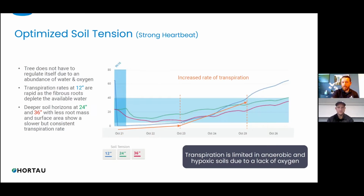Now, as we start to see plant water uptake, we're seeing the tension gradually increase. This is day 1. We've got respiration at night. Day 2, respiration. And then day 3, we're outside of the blue band. So it took 2 days to go from 0 to 10 kPa, but then it took only 2 days to go from 10 to 40. Rapid uptake. It's exactly what we want to see as far as optimizing our uptake.